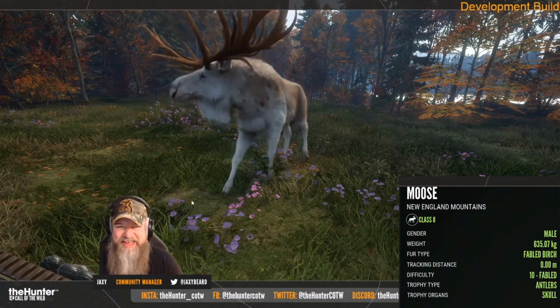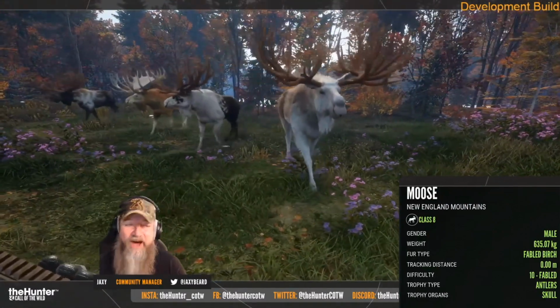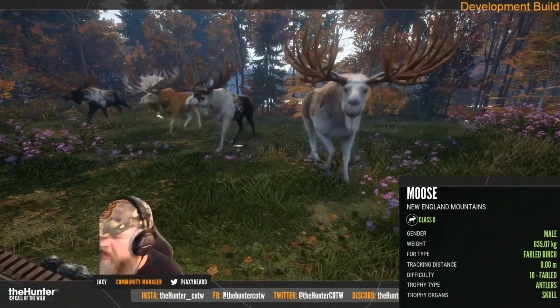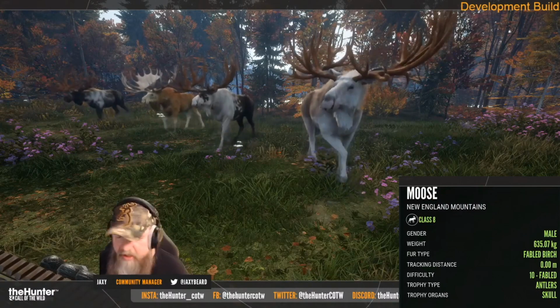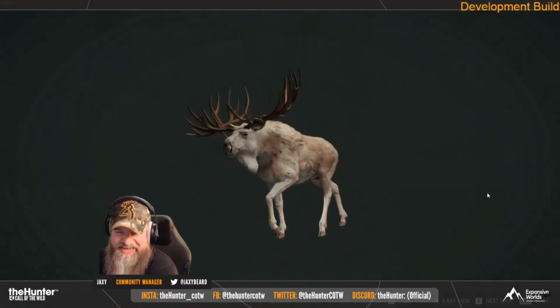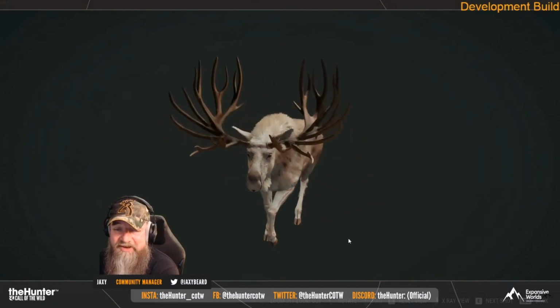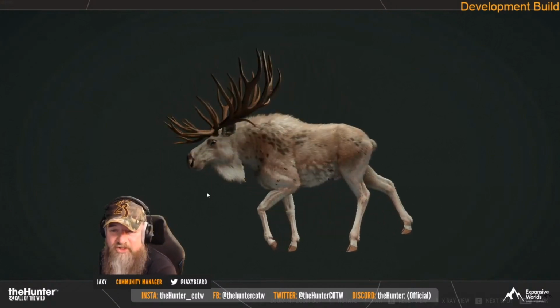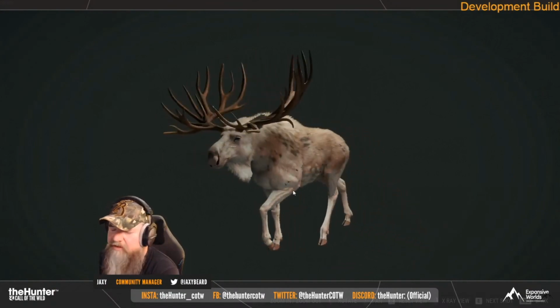But again, as I was talking about the antlers and stuff like that, he only displayed three types here, and you see two of them right now. He's going to get another one here in a second, but again, it seems a little bit weird to me. The antler type looks more like, as I said, a red deer, but it's got the moose curvature and shape and everything like that, which I think is cool.